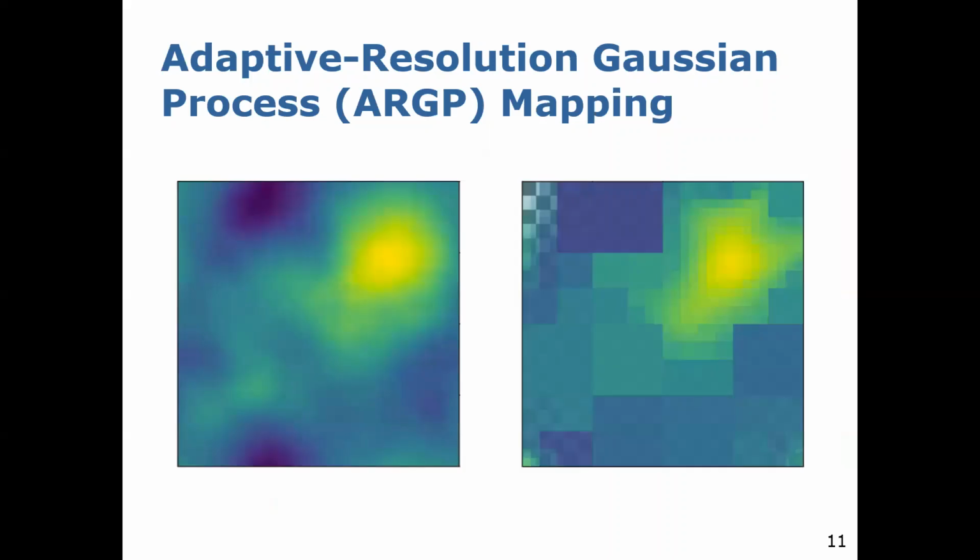To address these challenges, we developed an approach called adaptive resolution Gaussian process mapping. And we'll explain the approach with an example. So on the left, we can see a synthetic field ground truth environment, assumed flat, and the right is the output of our mapping approach. So our approach has two key attributes.